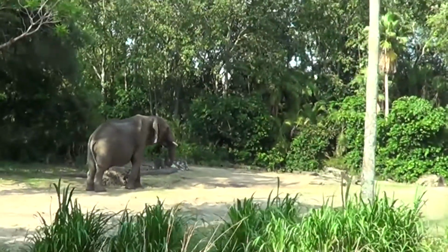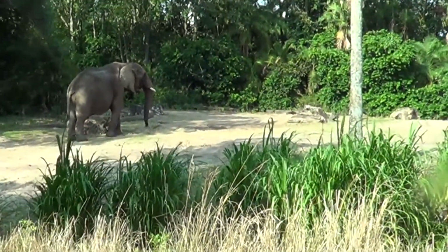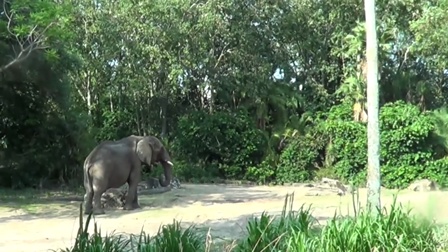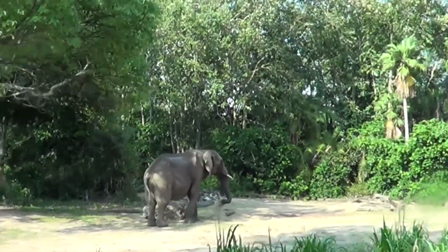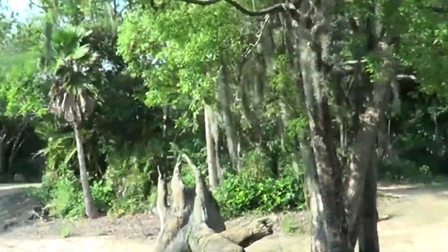Looks like he's out here on his own. Males, as they get older, often form these solitary groups or bachelor groups away from the rest of their herd. And that guy is huge. He's definitely one of the largest elephants you might see. He's up there in the 6-ton range, that's for sure.